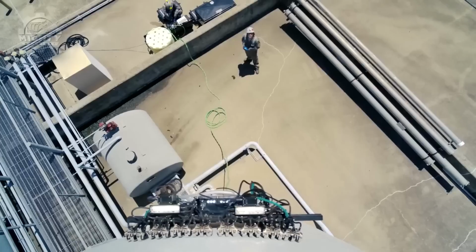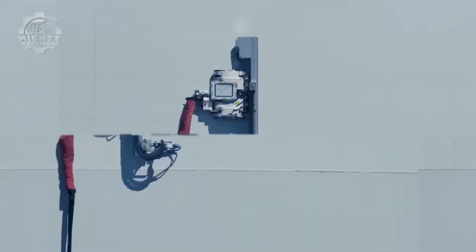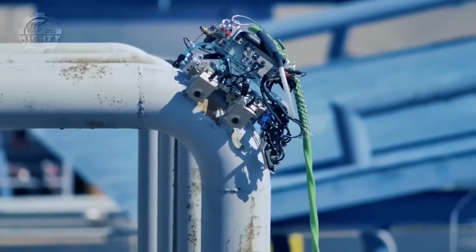Identifying the unusual patterns on the body of these structures allow workers to make proactive maintenance decisions to prevent further damage. Aside from this, this robot can also be used to aid in cleaning, painting, and rust detection.